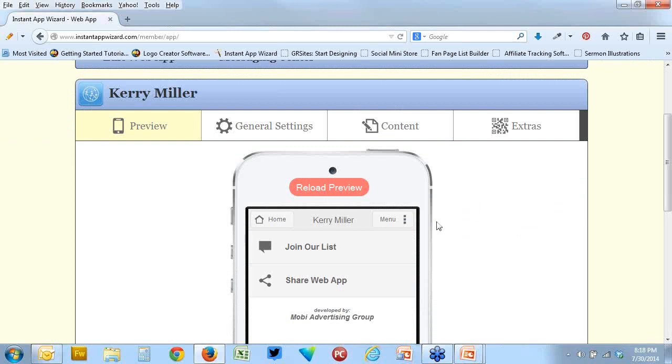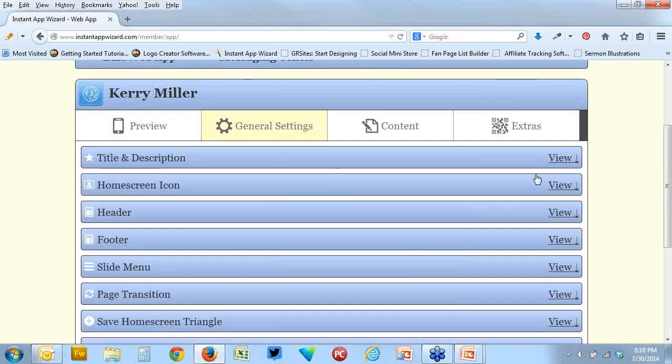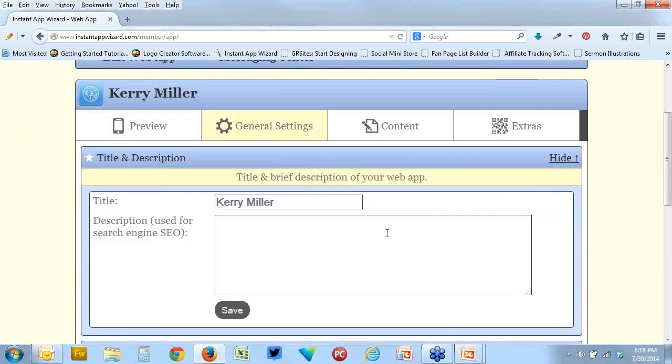Okay, so we're going to start. Let's start at general settings. Title and description, no change.